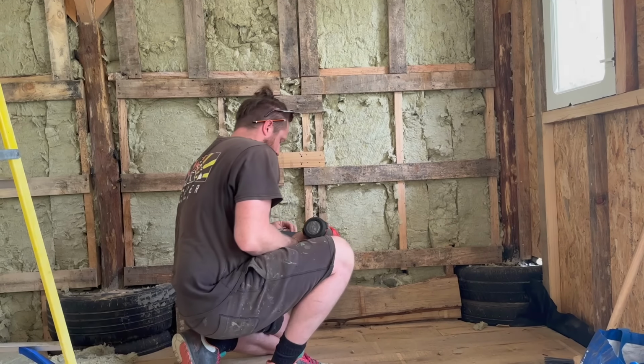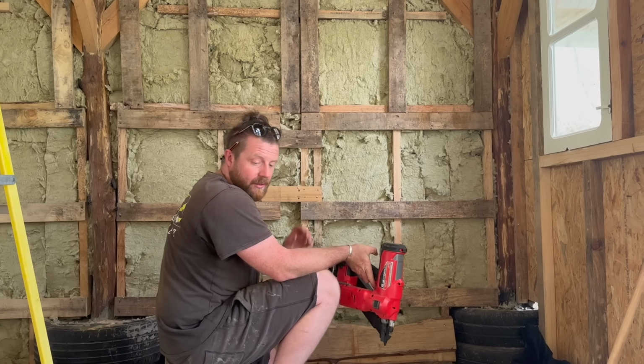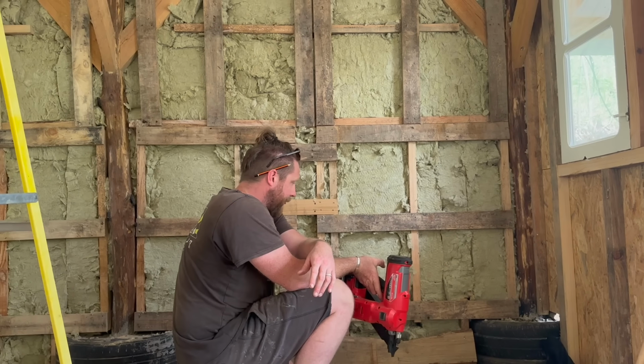So the plan for this wall here is we are going to shiplap it. We're going to use basically the bits that are too skinny and a bit awkward for the floor. I'm going to just use them on the walls. I just don't want to waste anything at all. So they're a bit gnarly and a bit all over the shop, but I think it'd be better. Definitely. So that one's going to be cladded.